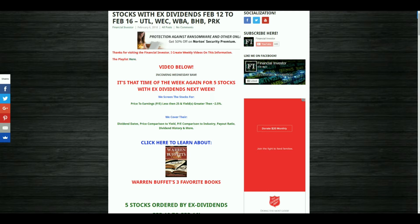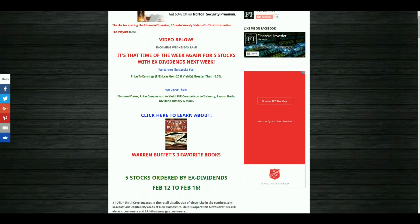Now, these were all pre-screened a little bit here, so these all have price to earnings less than 25, yields greater than 2.5, and I went ahead and screened these for a yield over price right now because I was looking for some stocks that may be coming down at a good potential buy for the upcoming week. If you guys are interested in buying, definitely take a look at these and we'll go ahead and jump into it.